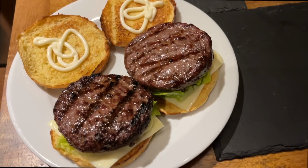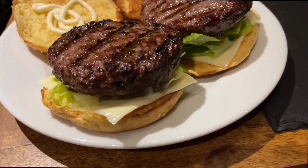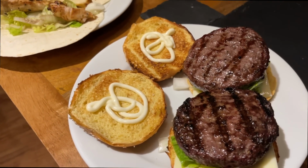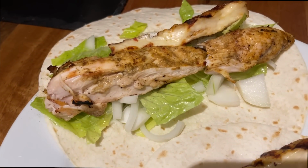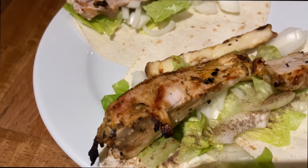So another thing we tried while we were away were these Wagyu beef burgers from Audi, I believe they were. We just popped them on the barbecue and served them with some cheese and lettuce in brioche buns. And then we also did some chicken shawarma. It was like a wrap kit that I took with me, and we had some of that with leftover halloumi from the previous night, and we just shared. So we tried a bit of burger and a bit of chicken wrap.